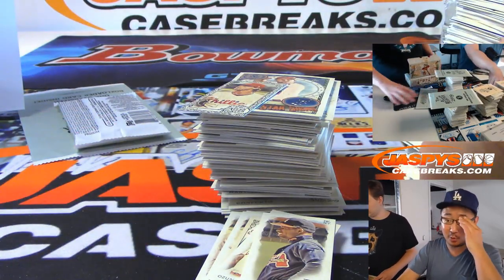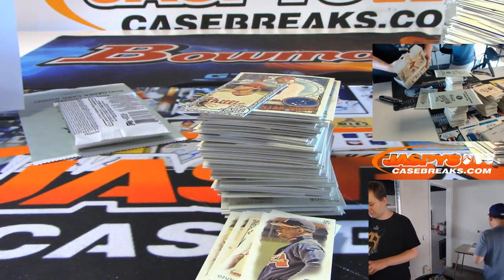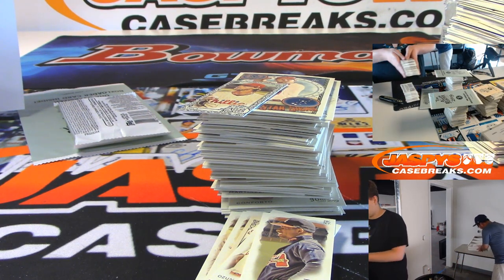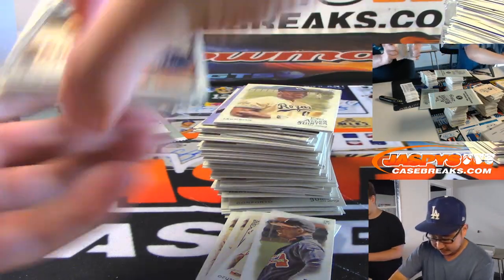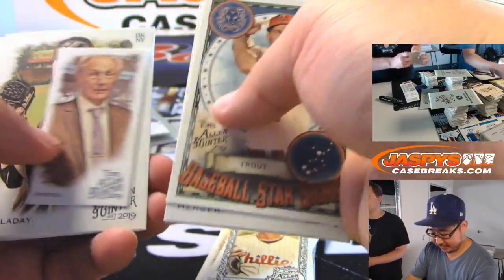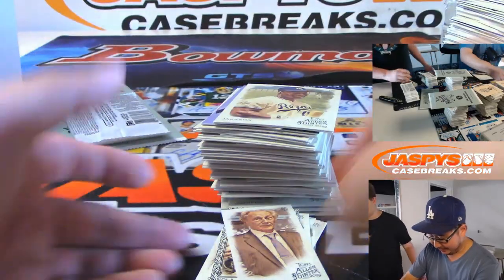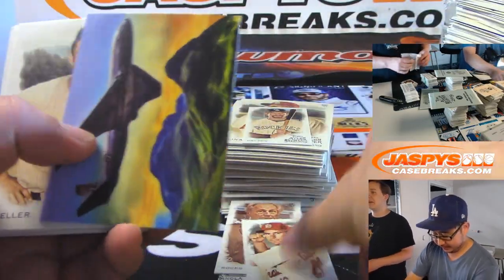Oh, Rory Shaw pulled a fossilized whale bone today. Wow, that's pretty cool. Yeah, they've got some goofy stuff in this. Wait, is Santa in this set this year? No, it's Paul Bunyan's axe. They did a Topps Santa set though. There's a Ginter Picker Team 2.